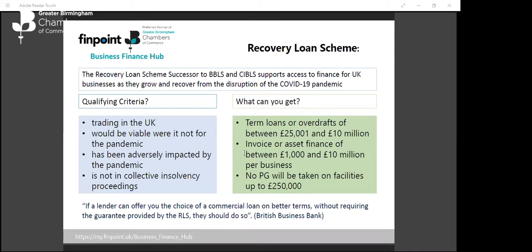And the scheme is certainly not being actively promoted for a variety of reasons. Principally, I think, because of the point at the bottom there, which is a statement by the British Business Bank, who are running it: if a lender can offer a choice of a commercial loan on better terms without requiring the guarantee, that's the guarantee for the lender, provided by the RLS, they should do so. And that, I think, sums things up at the moment in terms of market conditions. The majority of businesses, if they try and apply for a recovery loan, are being offered alternative products, and that's the reality of it.